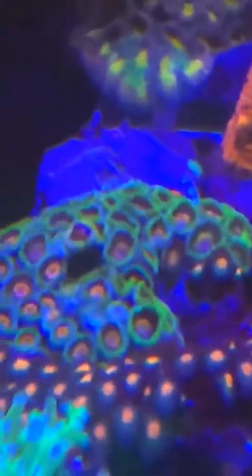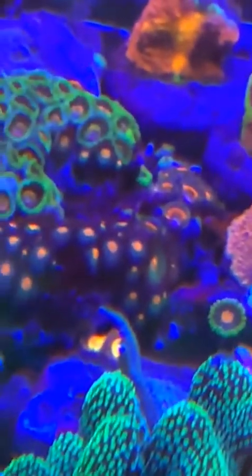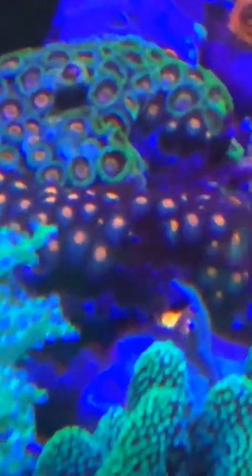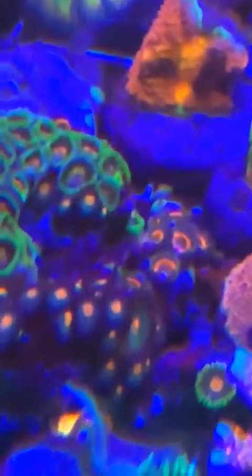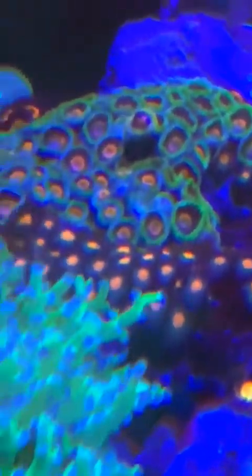$74.99 for an entire, I think, a little bigger than 3 inches of a zoanthid polyp garden. I would sell it by the head. It's your choice. You can pay $74.99 or you could pay $1 per polyp. I'll leave it up to you. But I think if you take a still photo of just what's in frame, you're going to pay more than $74.99 for this entire thing. There's at least, from what I can see, 4 different colors of zoanthids on here.